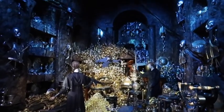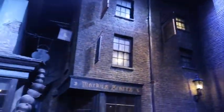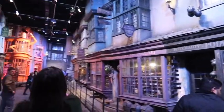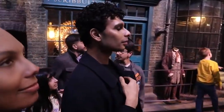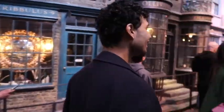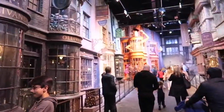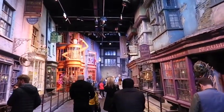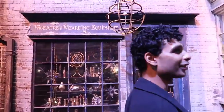We need to understand where he is physically in space. Isn't it a dream? This is literally everything I wanted. Look at this. Give me my broomstick. Sorry about that. You can literally tell me this is real, don't you?